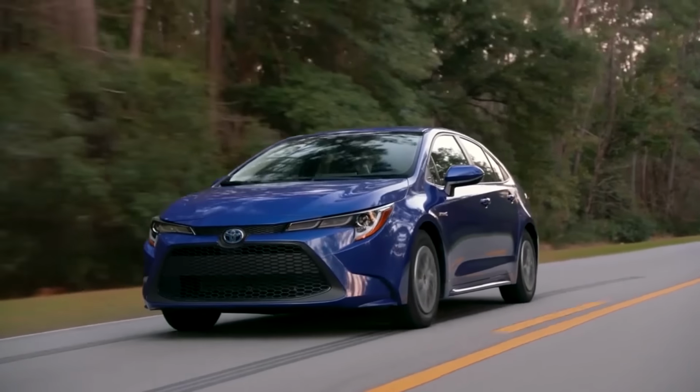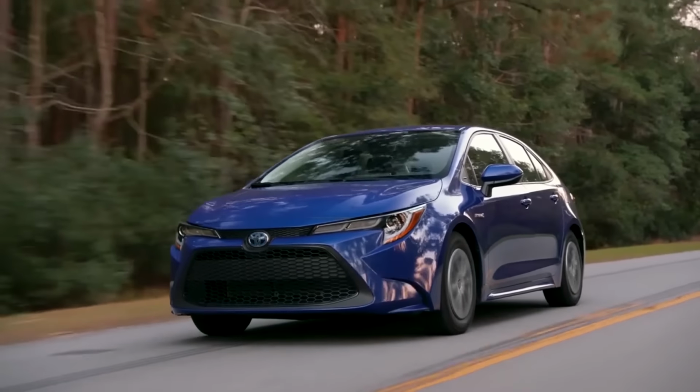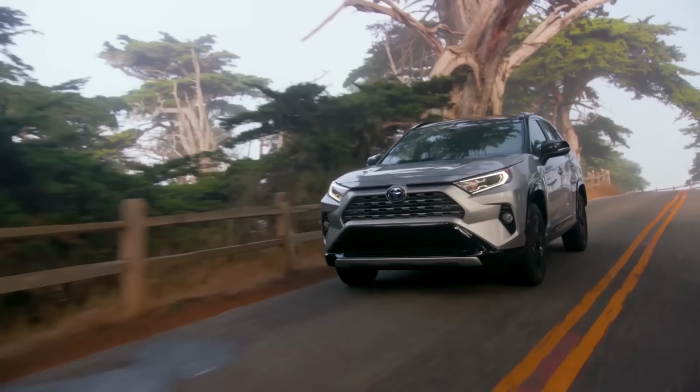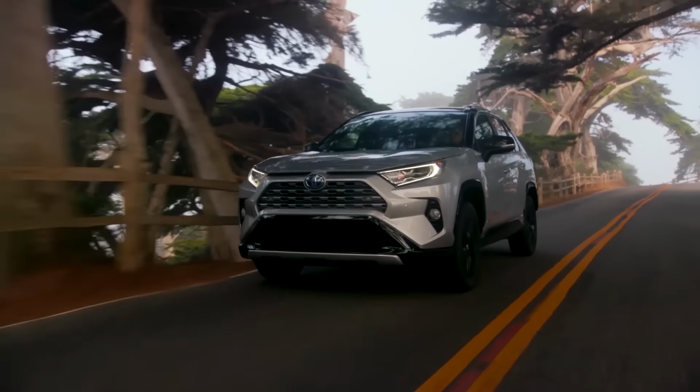Take, for example, the Toyota Corolla hybrid or the RAV4 hybrid. Both models don't cost a lot more money than their gas-only equivalents, but the amount of money that you're going to save in gas is huge. So it's no surprise really that these models are incredibly popular and in very high demand.